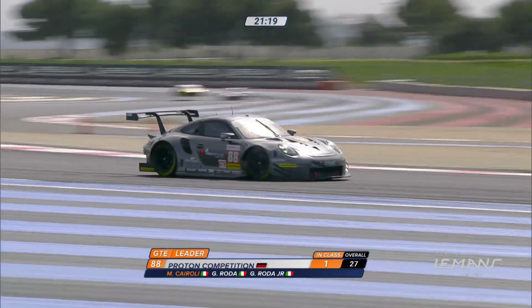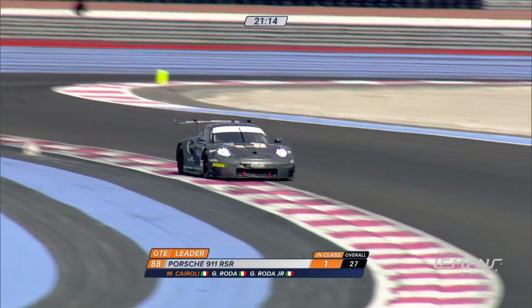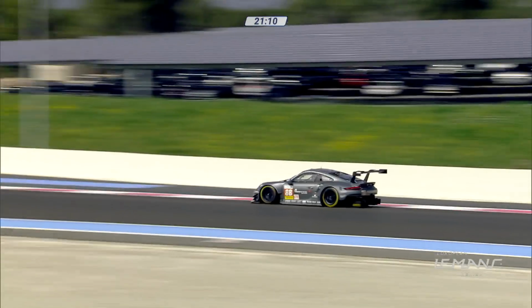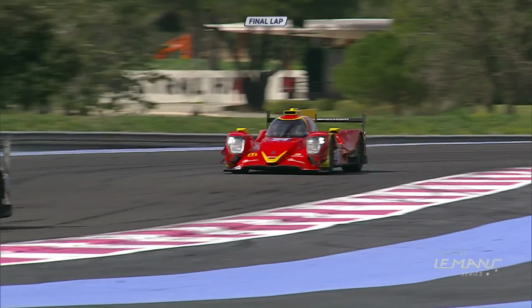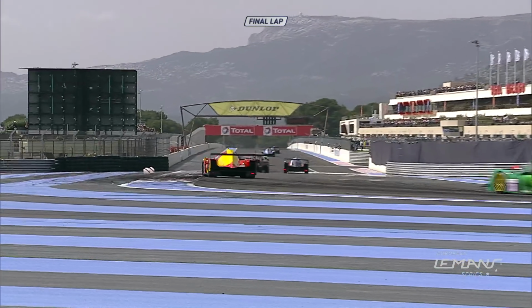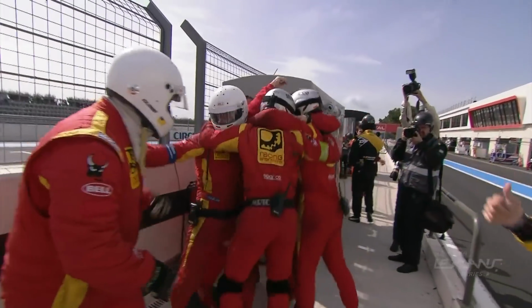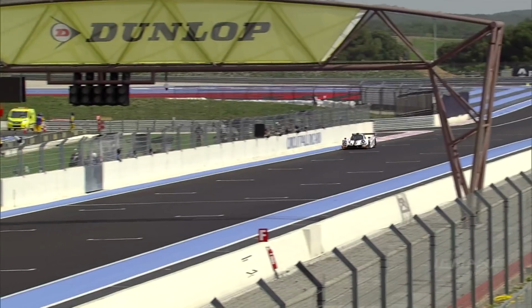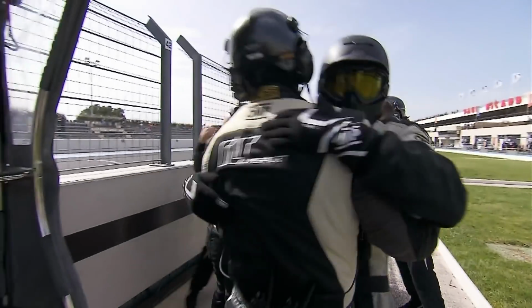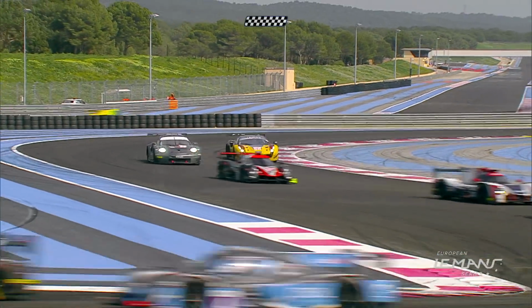Proton Porsche had consolidated their GTE lead. Matteo Cairoli 7 seconds ahead of Miguel Molina in the JMW Ferrari. As Olivier Pla swept towards the checkered flag, it marked a remarkable first ever sports car race for Racing Engineering as they claimed victory at Le Castellet. A win in LMP3 for RLR M Sport as Rob Garofall took the checkered flag. They'd dominated start to finish.